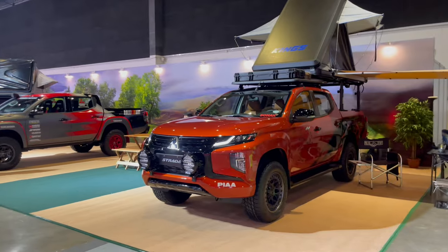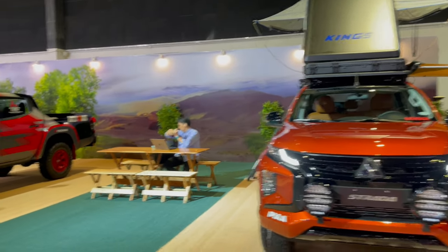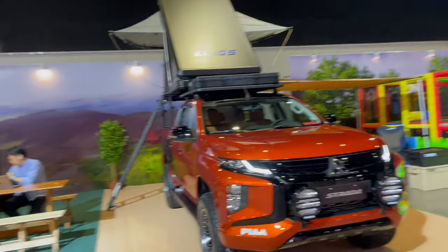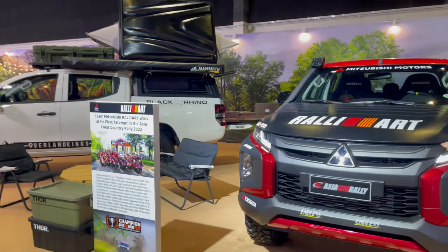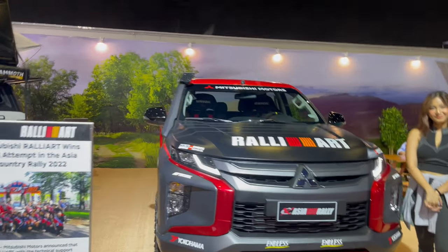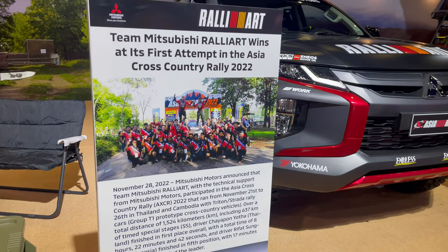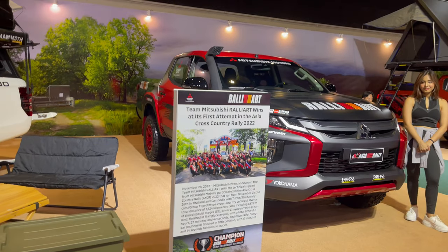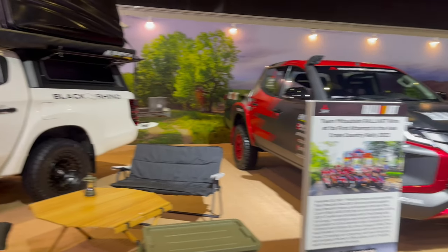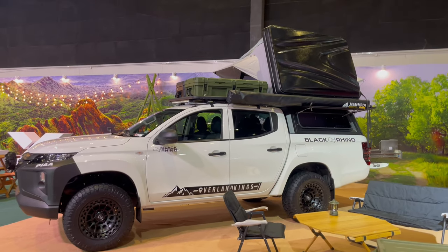At this section, you can see the off-road vehicles or the overland vehicles that was set up for camping, overland trips, you know. And you can see the Rally Art Mitsubishi Strada or Triton. They used this platform last year when they competed in the Asia Cross Country Rally, where Team Rally Art bagged the championship and won first place. Of course, this section is brought to you by Overland Kings and Black Rhino.